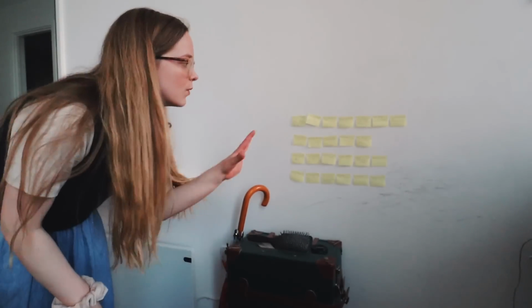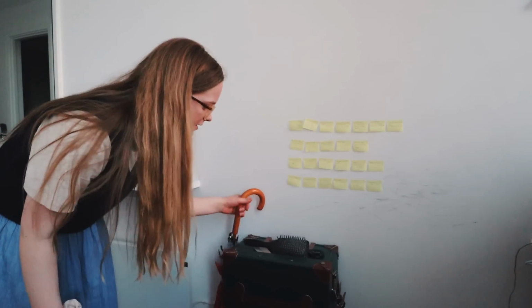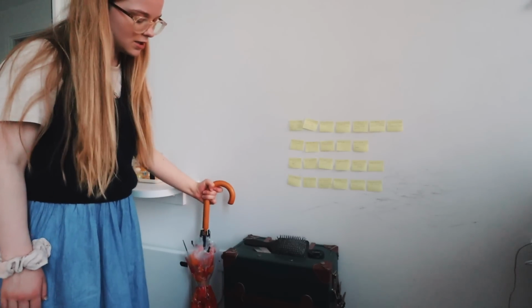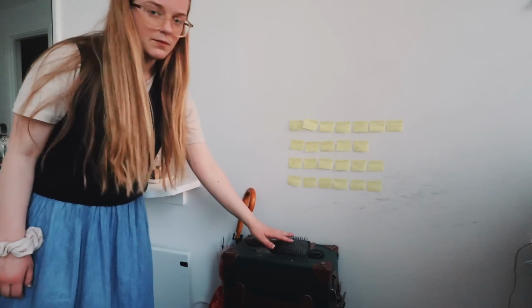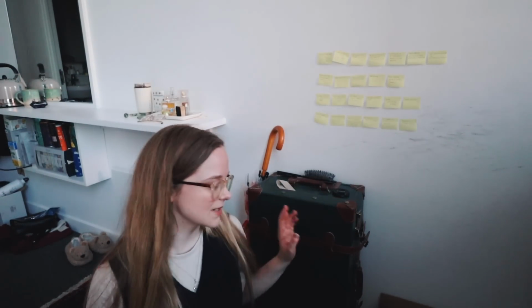Then over here on the wall, this is a plot for the novel I'm working on that I've just put up on sticky notes. And then I've got my umbrella here, which is covered in autumn leaves. My hairbrush is on top of my suitcase. It's like this trunk suitcase from uni travel. I used it recently and then I just didn't put it back under my bed, so that's why it's there. And then down here I've got some kombuchas.